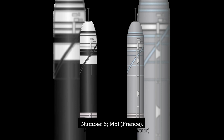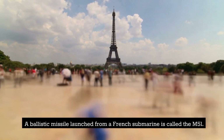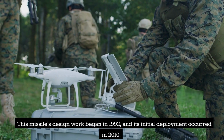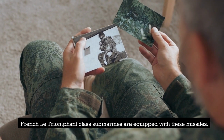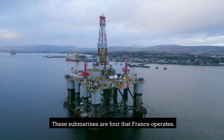Number 5. M51, France. A ballistic missile launched from a French submarine is called the M51. This missile's design work began in 1992, and its initial deployment occurred in 2010. French Le Triomphant-class submarines are equipped with these missiles. These are the submarines that France operates.